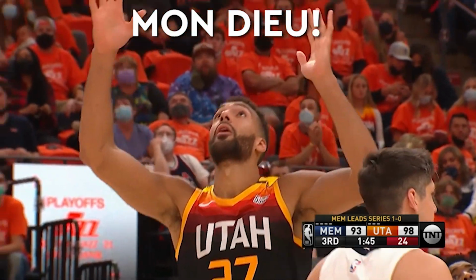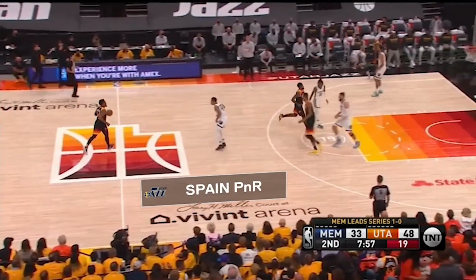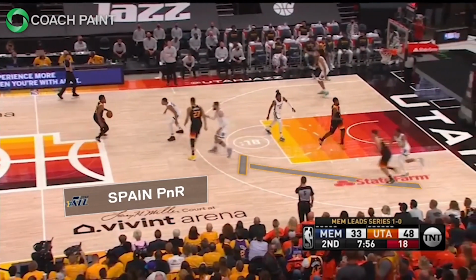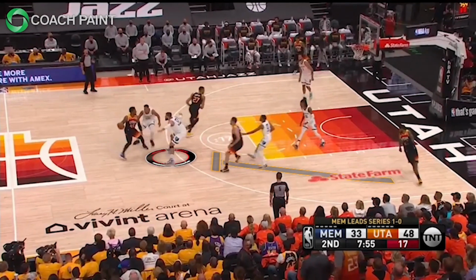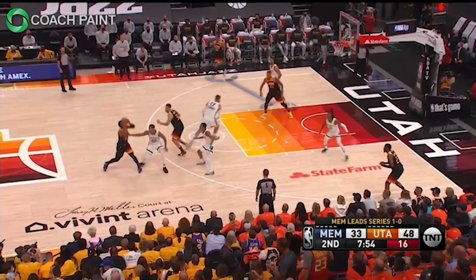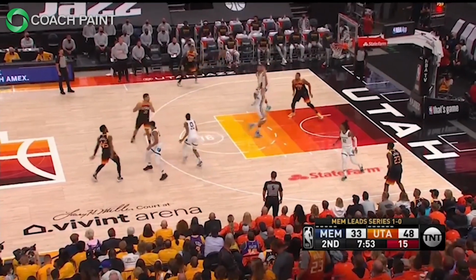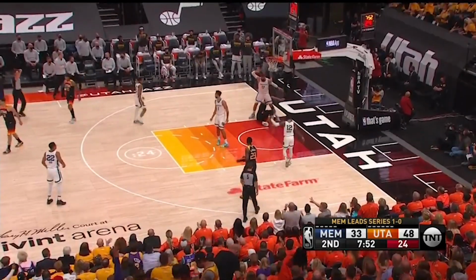Mon Dieu! Our old friend Spain pick and roll features prominently in the Jazz offense as Niang comes up to backscreen the ball screener's man. With Mitchell on ball, Valanciunas needs to step up to stop him from nailing the 3, but the screen then puts him 3 steps behind Rudy. Kyle Anderson is so worried about Jordan Clarkson behind the arc that he doesn't tag the roll man, and it's 2 more free throws for the Stifle Tower.